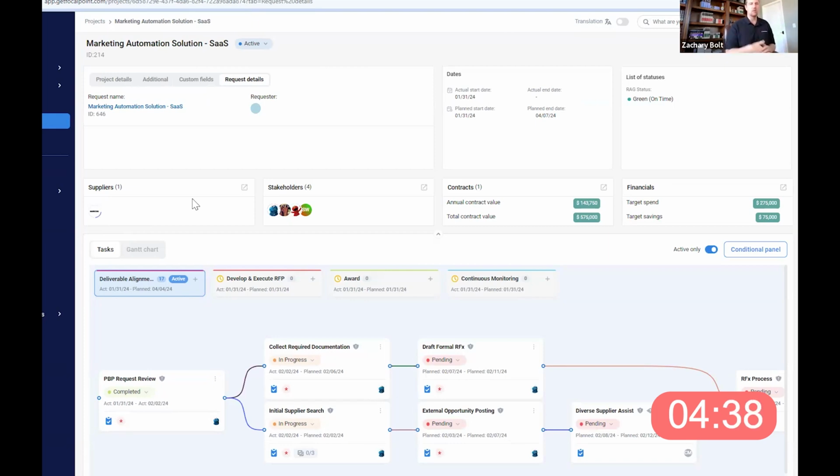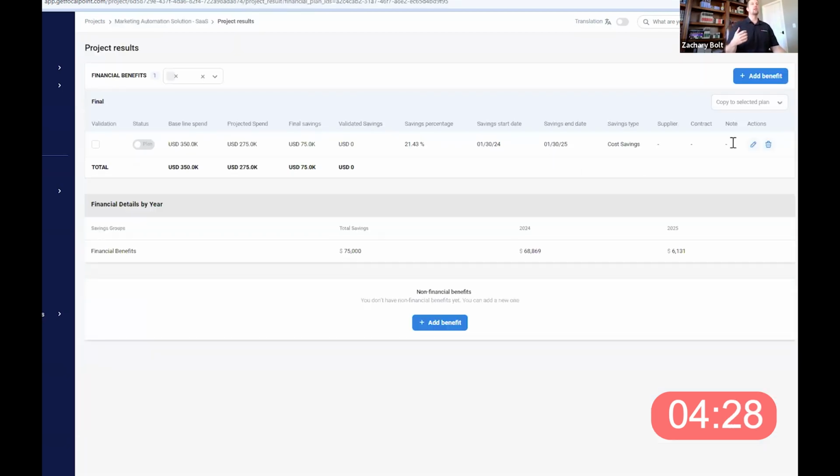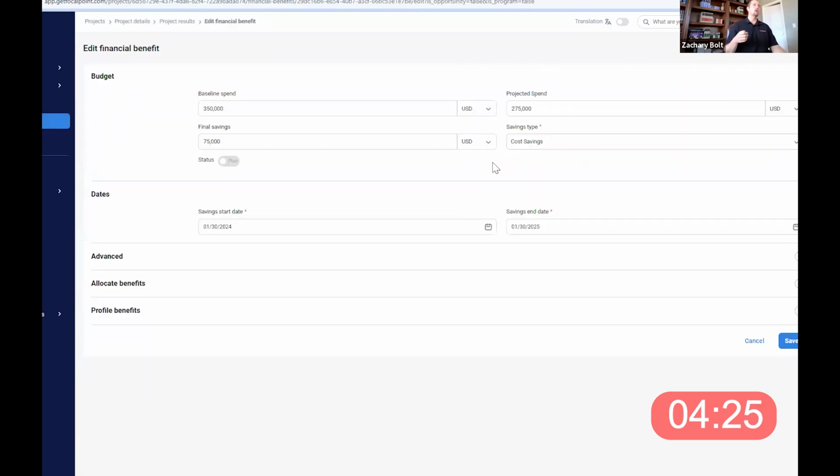Same thing for contracts. I think my time is going to fail me to be able to demonstrate anything on that. So let's talk a little bit about savings, and I'm going to switch over and move out of this really quickly. All right, so we have a very sophisticated savings tracker. I had already entered a savings on this particular project, because I was having to demo this so quickly. So here on this process flow, we have a baseline of spend, projected spend, and Focal Point automatically calculates the savings for you based on the savings types that you have here.